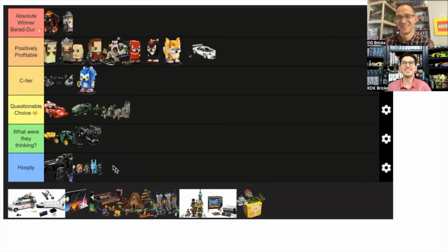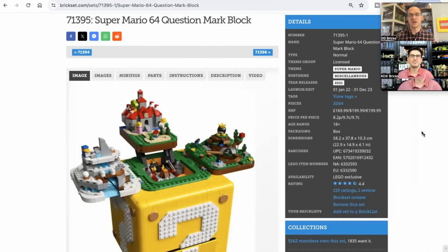I agree with that. Next on our list, we have 3 high price point video game oriented sets, the first of which is retiring in just over a month. Here we have 71395 Super Mario 64 ? Block. Brickset actually has the wrong information here. This set did not retire at the end of last year. It's scheduled to retire at the end of July.